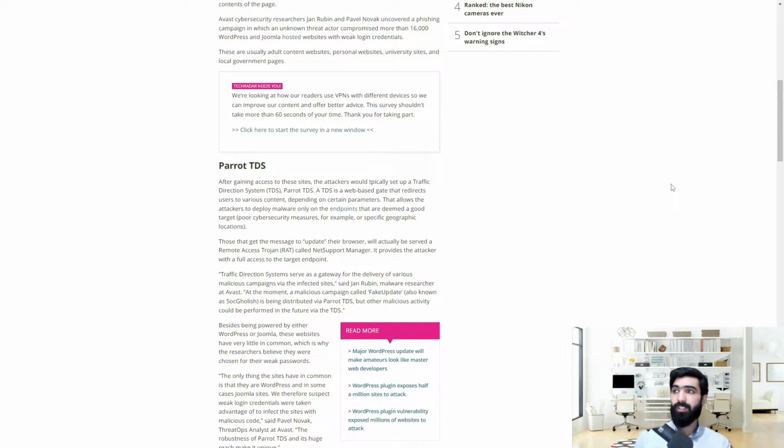"At the moment, a malicious campaign called FakeUpdate, also known as SocGholish, is being distributed via Parrot TDS, but other malicious activity could be performed in the future via the same TDS." So what they're saying is essentially right now they're using a very specific hack, if you will, malware called FakeUpdate, but down the road they could use the exact same system and just implement a new malware or a new malicious campaign.